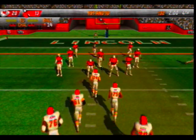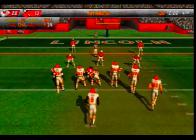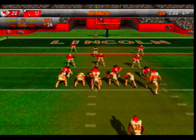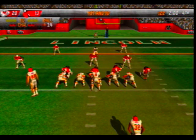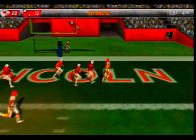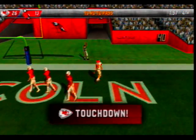Ball on the 14-yard line. 11th play of this drive. 2 minutes to go. Alford, the lone setback. Nichols with a man in motion. Throwing a strike to the end zone. Touchdown, Chiefs.